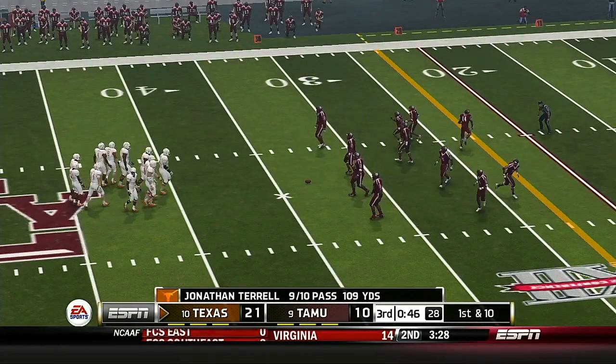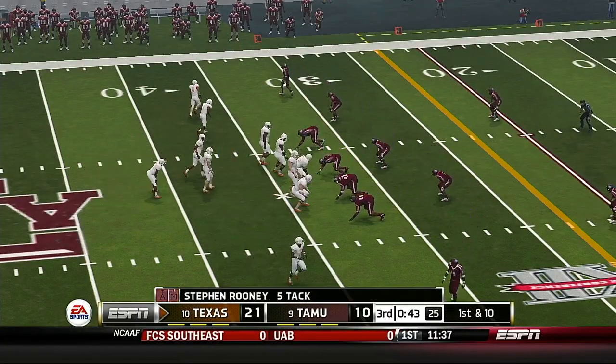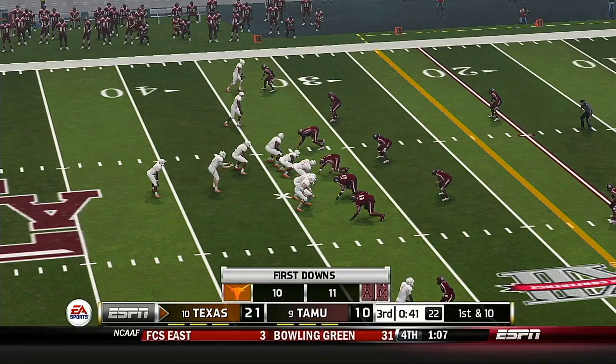First down. Check tight right. Solo out there. Check the outs out there. Four down. Watch 36.